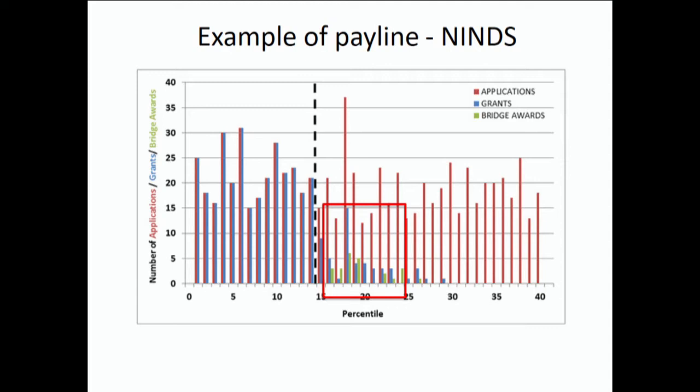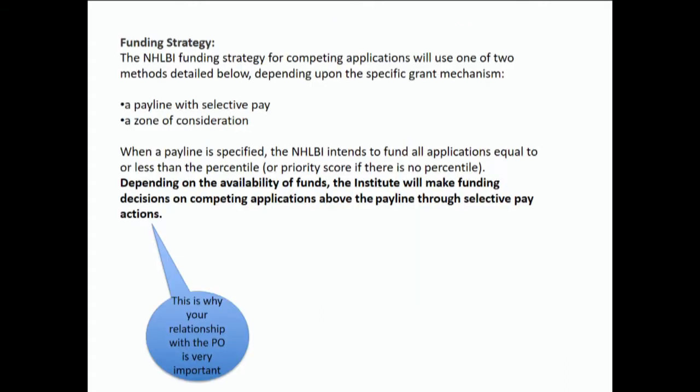So, examples of pay lines. Here's NINDS. Up to the 15th percentile, everybody gets funded. Up to here, everybody's funded. Beyond here, no one's funded. And then you've got this kind of gray zone in the middle where some of them are funded and some of them are not. And that's where you are really trying to focus on the project officers trying to help you. Same with NHLBI. I'm not going to read the thing here, but again, depending on the availability of funds, the institute will make funding decisions on competing applications above the pay line. That means actually worse, through selective pay.